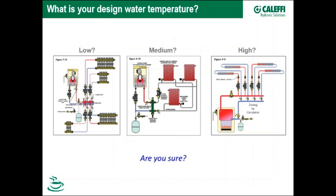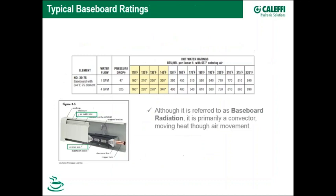From the aspect of the system, lower water temperature equates to better efficiency. Am I low, am I medium, or am I high as far as my water temperature? Am I doing radiant? Am I doing some form of radiator? Or am I doing baseboard? The reality is, everybody thinks about baseboard as being a high temperature system. My answer always to the guys is, are you sure? Because if I look at information provided by baseboard manufacturers, baseboard is often referred to as baseboard radiation, but it's actually a convector. Air comes in, passes over the fins, it exits. And this will generate a convection current that will turn the air over in the house, keeping that house warm.